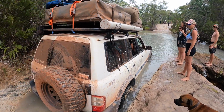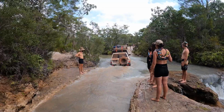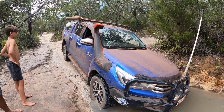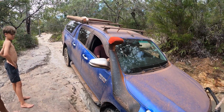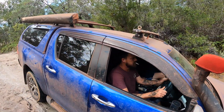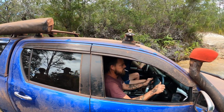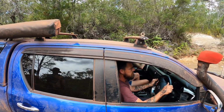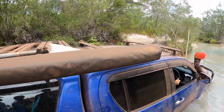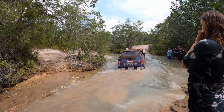Plenty of room. Beautiful. Don't worry about it. Drop it like it's hot. Which way will Mum go? She won't go over there. Nice and slow. That's it. Keep coming, keep coming. Right, scrape. Oh, she's gonna touch. Keep going. All good. Up you go. Alright, need that bumper. I'll pick it up for you. Yeah, that's what it's there for.